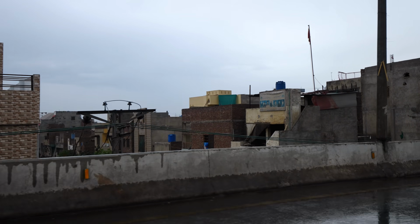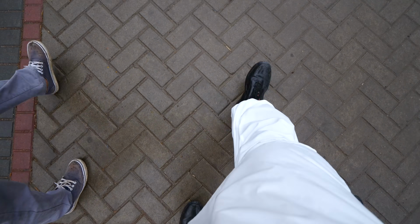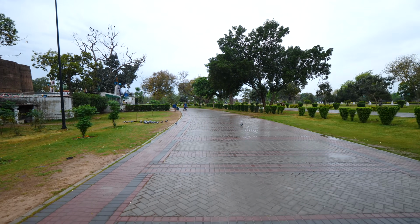After a 15-minute drive, we arrived here at Lahore Fort, a 16th century fort built by a Mughal emperor. All right, let's go inside. What do we have behind us?